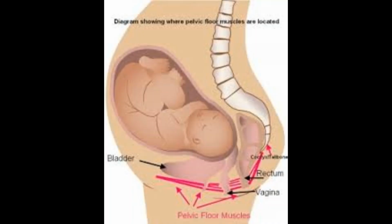Pelvic floor exercises are paramount. They should be done routinely. This is a diagram of your pelvic floor. The pelvic floor works like a hammock, encasing the urethra, the vagina, and the rectum. We give the following instructions to our patients to activate the pelvic floor.